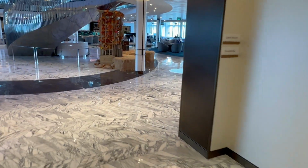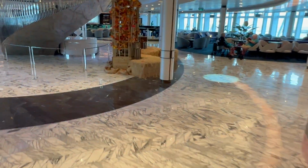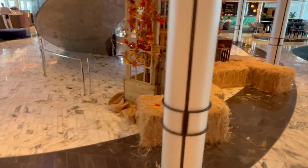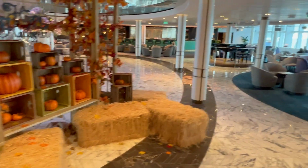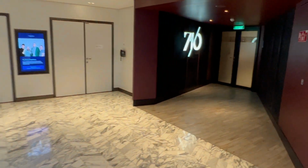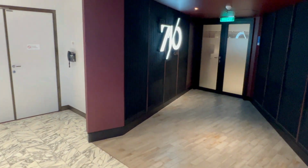The little Halloween installation in there. Well, we're on the ship. We joined the ship before Halloween, and it was Halloween, and then Halloween finished. We went to bed one night, I think it was when we were in Barcelona. I got up the following morning and it was Christmas. There were trees everywhere.